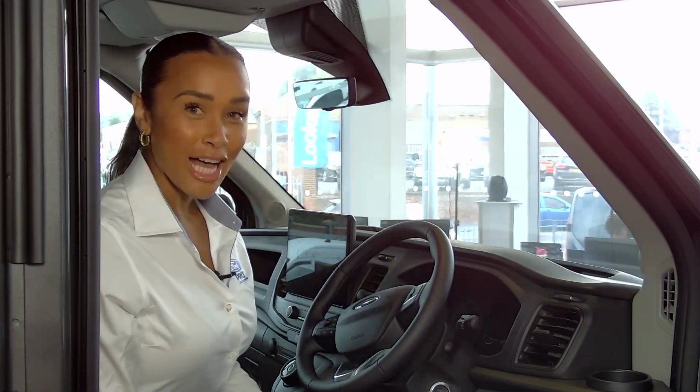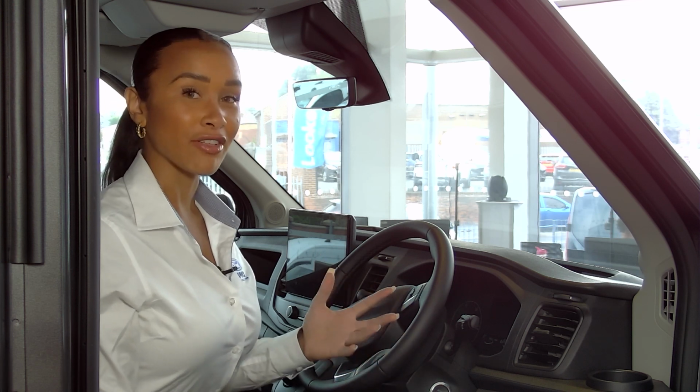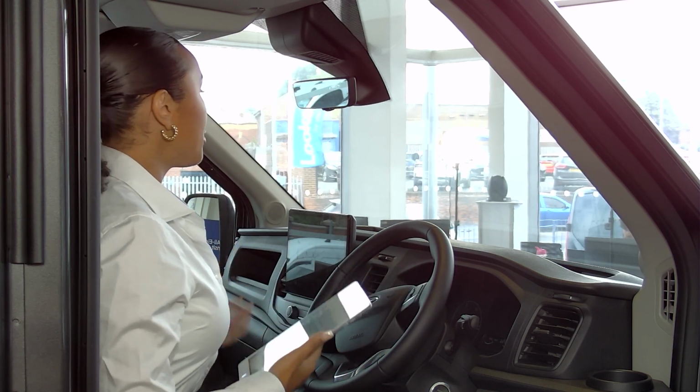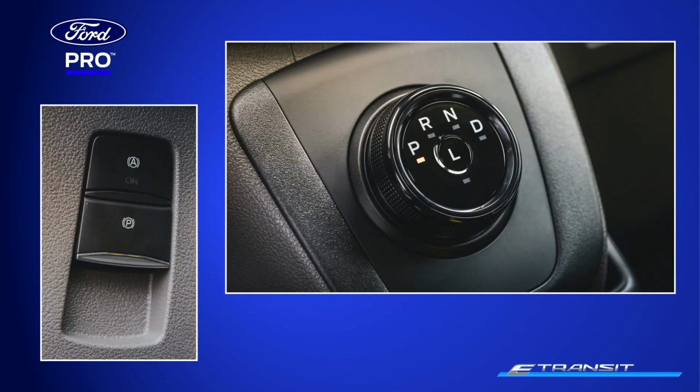Now, sat in cab, you get an immediate sense of space and openness, and that is largely down to the fact that we've removed the physical gear stick and handbrake. They have been replaced with a rotary gear dial and an electronic parking brake, which you'll see on screen very shortly.